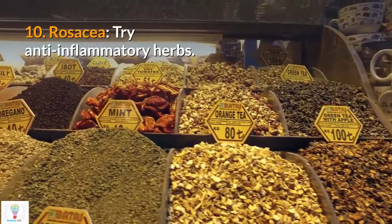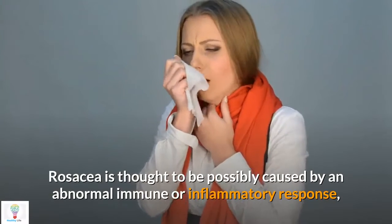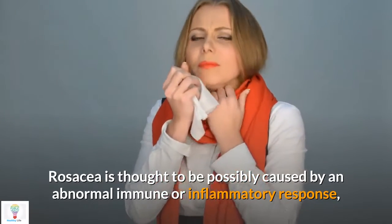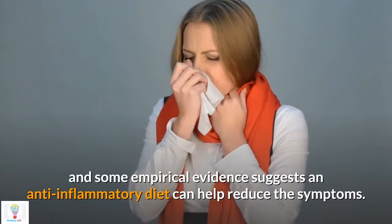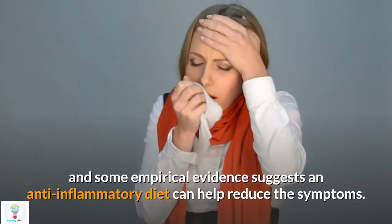10. Rosacea, try anti-inflammatory herbs. Rosacea is thought to be possibly caused by an abnormal immune or inflammatory response, and some empirical evidence suggests an anti-inflammatory diet can help reduce the symptoms.